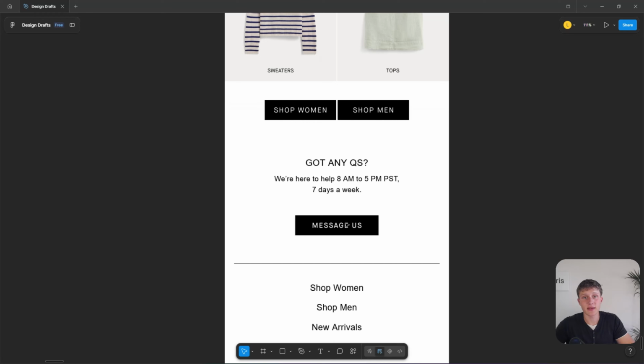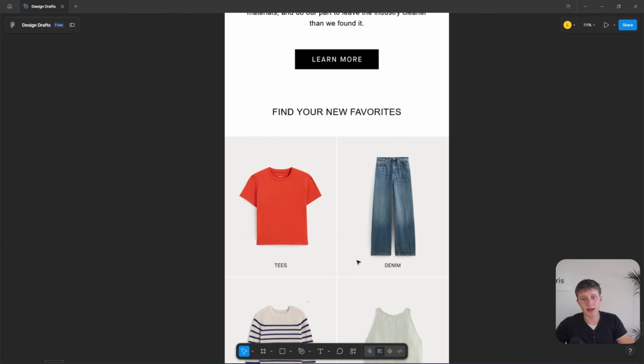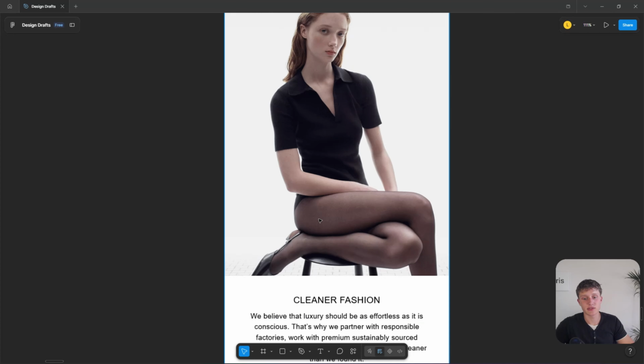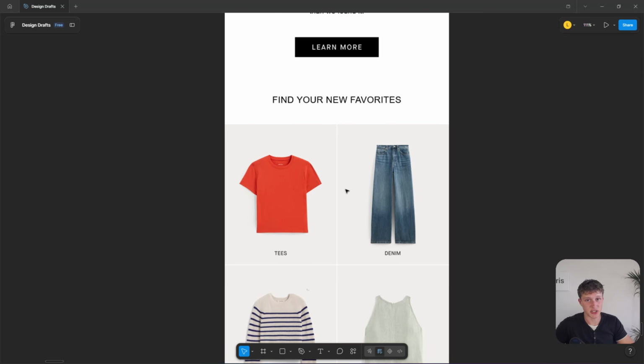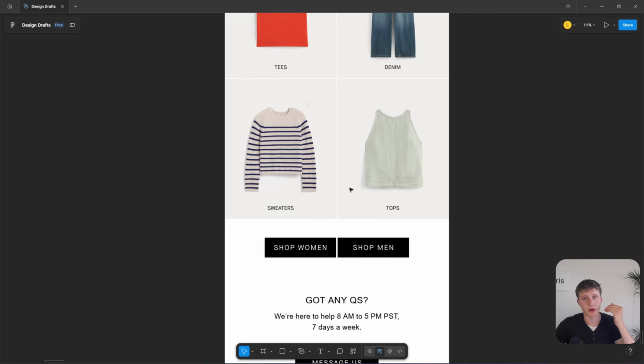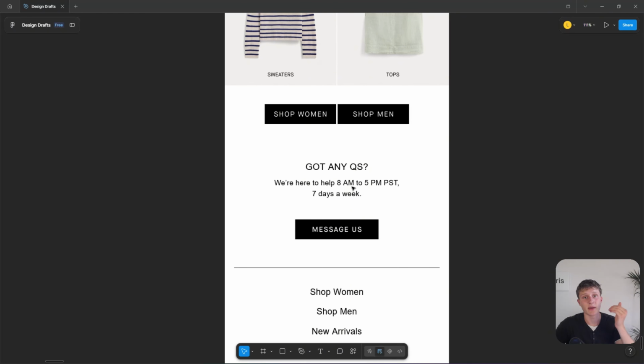Now, if people will still scroll down and will not click shop women, shop men, whatever they want to click, then it might be the case that they're not sure about something in the email, because an email that has 3 of those sections, when someone opens the email and scrolls down through all those 3 sections, they should have definitely clicked something or clicked out of the email. Either of that will be the case, but if they scroll down through those 3 big sections, they might be looking for some kind of help, for some kind of support, and they're doing it really well.